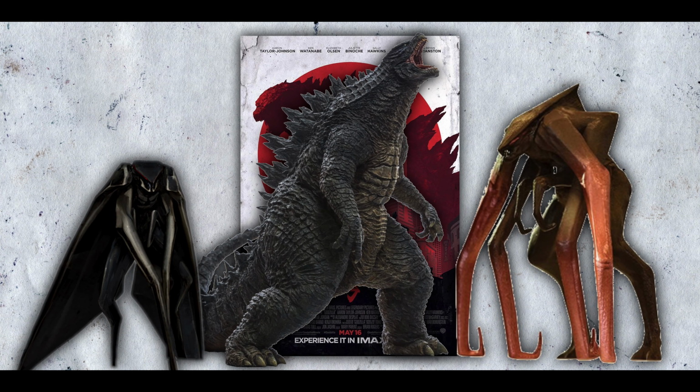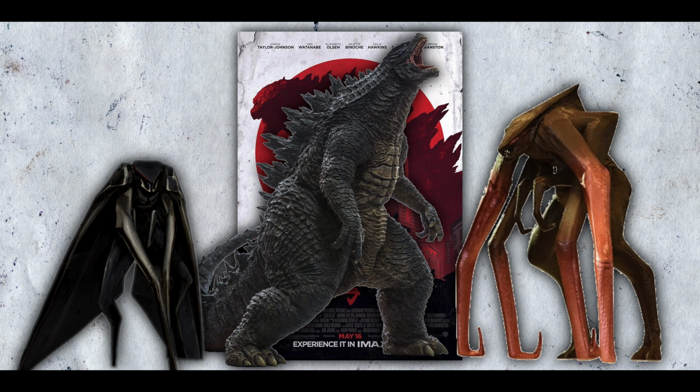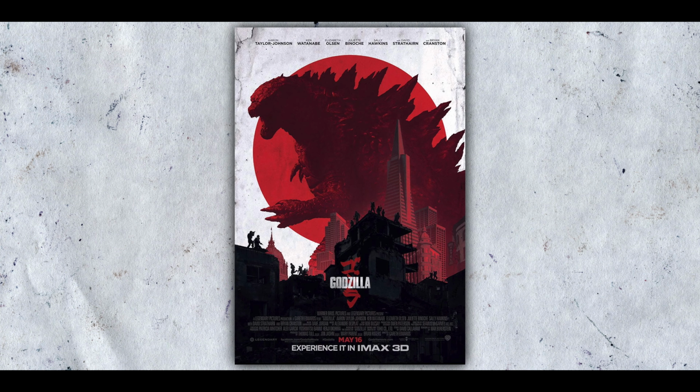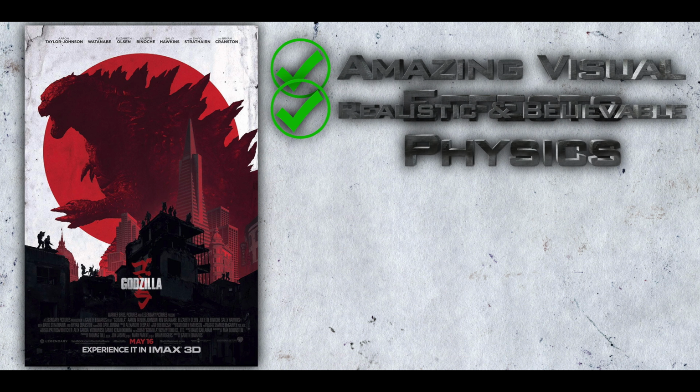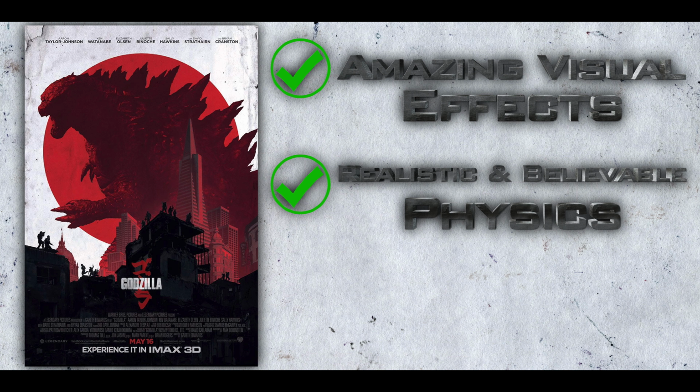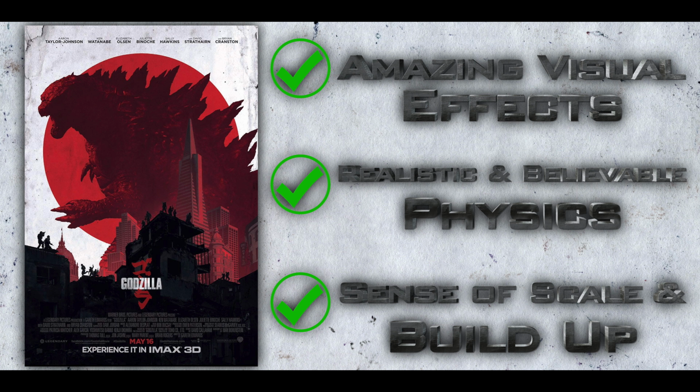There's three things that make this film so amazing and a prime example of an amazing realistic film. It has amazing visual effects, realistic and believable physics, and it's shot in a way that brings out a sense of scale and build-up. These three key elements combined make an astonishing film. Sure, the characters were quite weak, but that does not mean the film was entirely bad. It was just really boring. But that could be taken as bad in some cases. But let's talk about why these three key elements make the film so realistic.